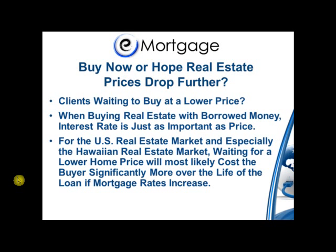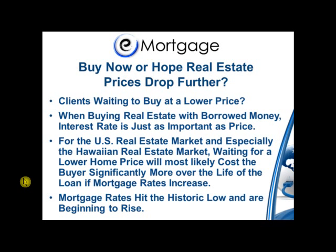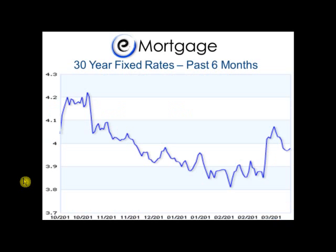For the U.S. real estate market, and especially in the Hawaiian real estate market, waiting for a lower home price will likely cost the buyer significantly more over the life of the loan if mortgage rates increase. And mortgage rates will start increasing at some point. So, when should the buyer buy? Again, we've already hit the bottom. We hit the bottom on February 2nd, 2012, and rates have creeped up a little bit since then. So we know we're past the historic low, and it would take a lot to get the interest rates back down to those historic lows.